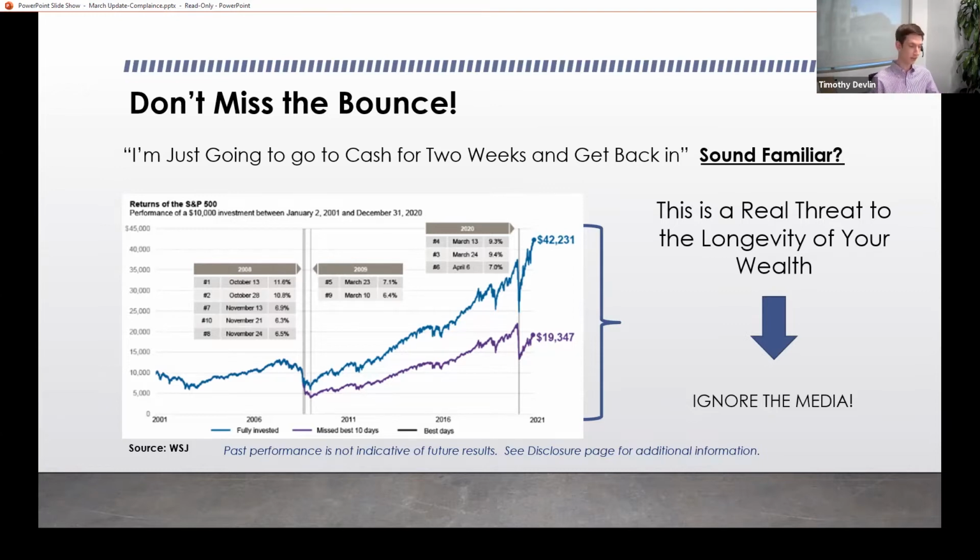And I even looked at our own data with the opportunity strategy, and our strategy bottomed about March 18th of 2020. And 3 of our best days came within a week after that. 4 of our best days came within 3 weeks, and then 5 of our best days came a month after that, right? So had you been in cash, waited till the market got better, you missed out on 5 of the best days going forward.